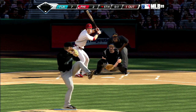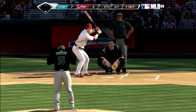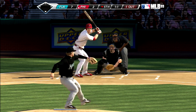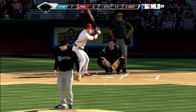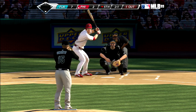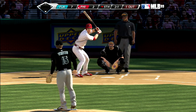Here's the pitch. 1-1. Keeping it low, he won't get burned down there. Missed with the curveball there, and he falls behind 2-1. And he'll try to lock him up with that down and in to keep him from getting extended. Called strike that time, and it's even at 2-2. And you can tell he's really in his zone out there now.